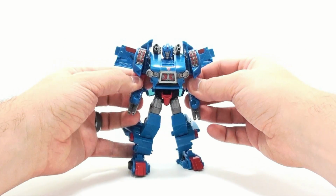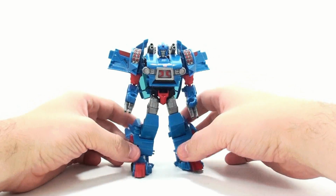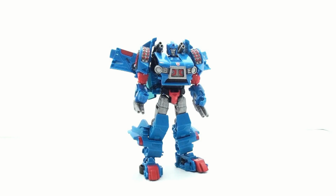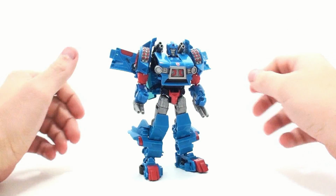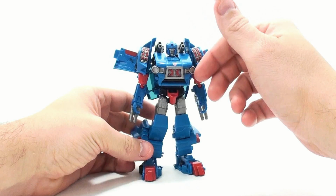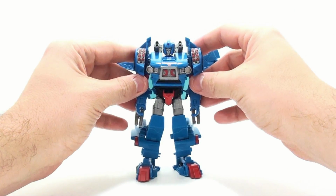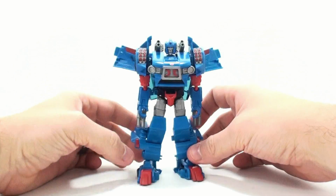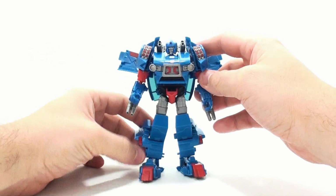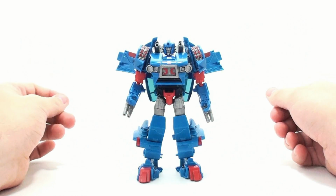Now, my gripe with this figure is the way that it looks. It has a very Fall of Cybertron Optimus Prime feel for me. And by that I mean that he's got this big chest, which is the front of his vehicle mode, much like Optimus Prime's, and then he's got these very close arms to the body. They do pull out a little bit better, and it looks better than Optimus Prime, but it still has that same feel, and it kind of bugs me.